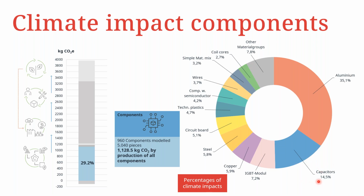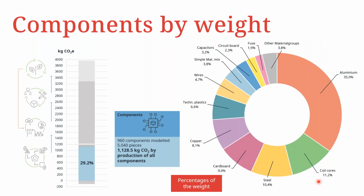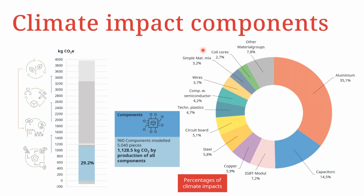The capacitors in terms of weight, let's switch back to the previous slide. The capacitors are 3.2% in terms of weight. And on this slide, we can see the climate impact of the capacitors is 14.5%. So also very small pieces from the inverter or lightweight pieces can have a huge impact on the climate.